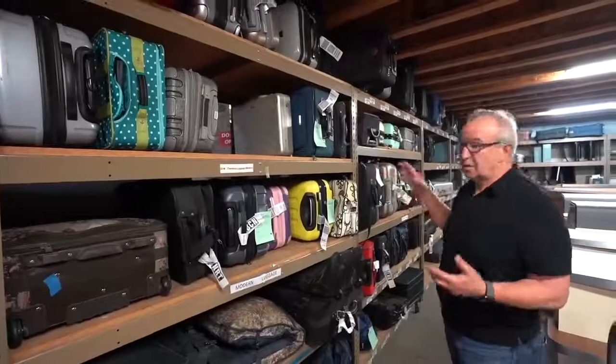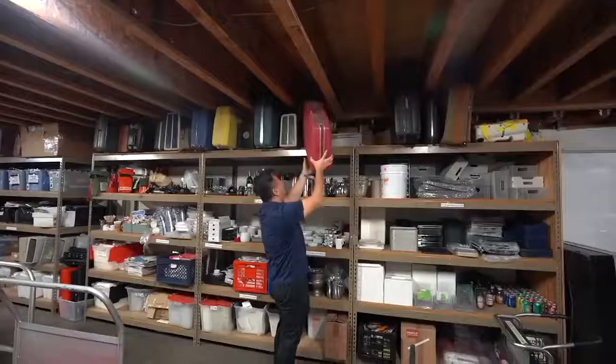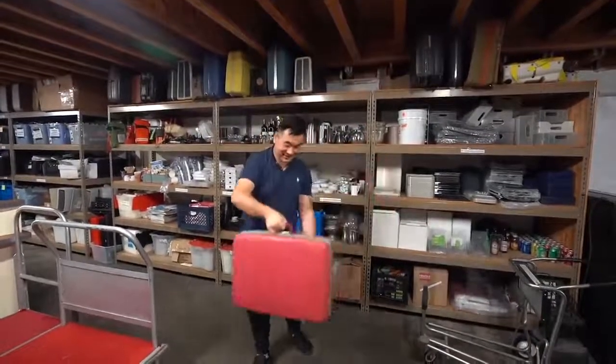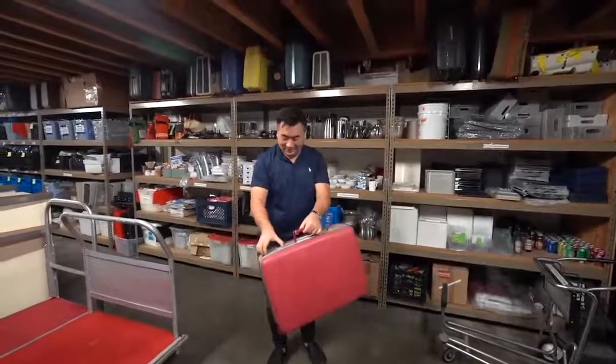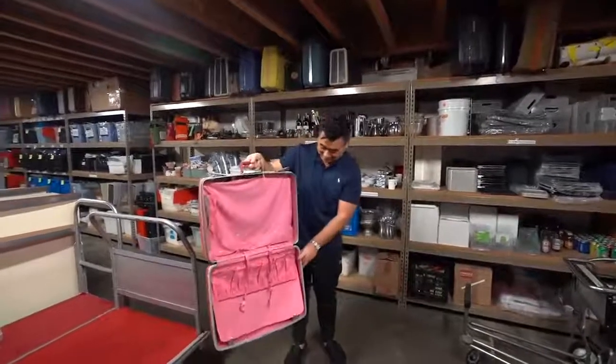This is our luggage. We have new luggage, we have vintage. We have all kinds of luggage. Oh my gosh, this is like my grandfather's luggage. Look at this shape here. Remember these locks on the two sides? It goes like this. Oh, right, it opens. Wow.